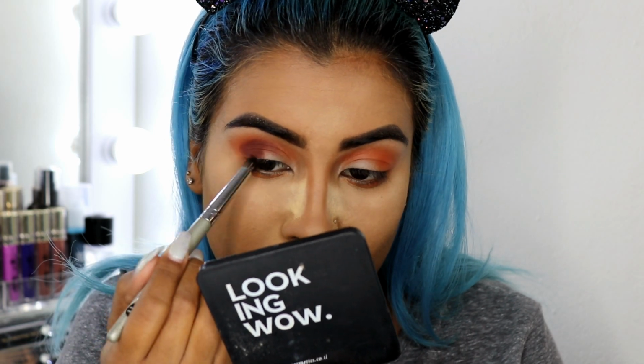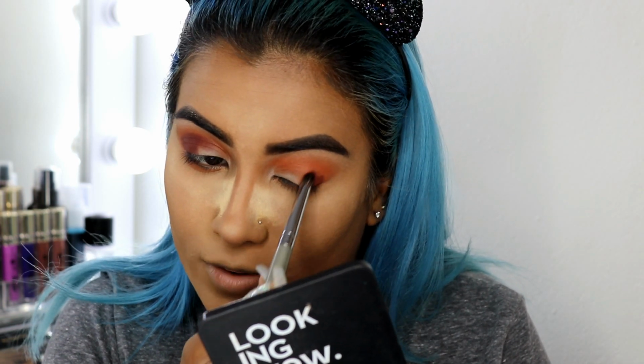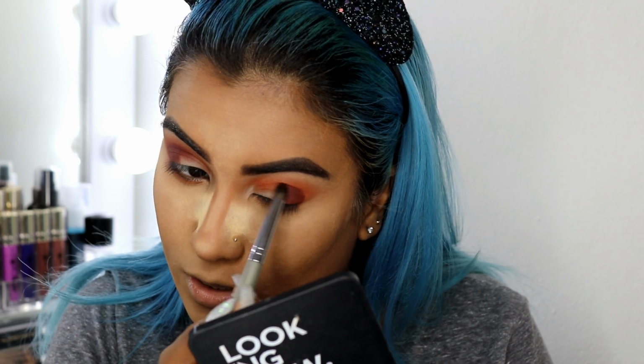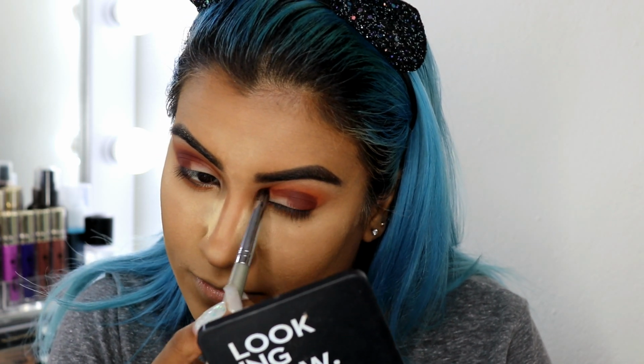Honestly, this has been my go-to look. I wore it the night before for one of my cousin's weddings. I wore it for the Cosmo Influencer Awards. Lots of things, you guys.